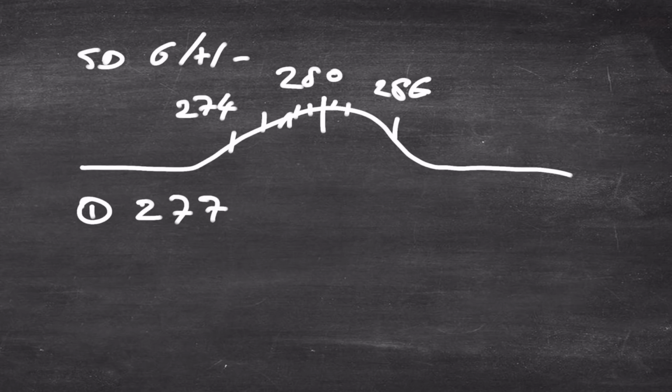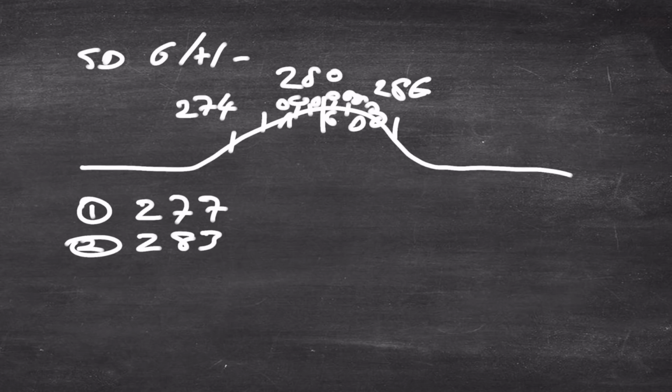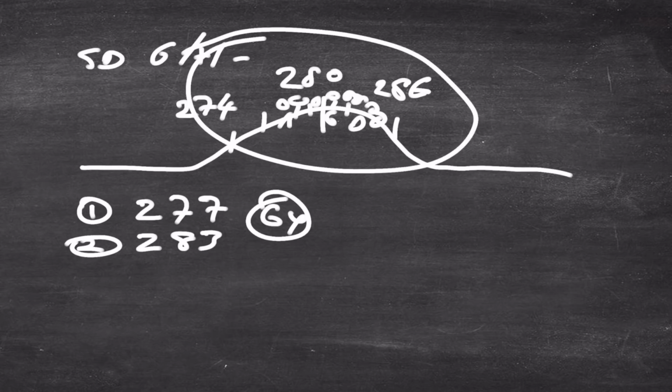Then I try club 2 and I hit a group of shots, and now all of a sudden I start getting to the top side of my standard deviation, and now all of a sudden we're 283. So let's say that's now a 6 yard longer club. But is it? Is that club actually 6 yards further, or am I just holding 7 out of 10 putts on that go compared to the 4 on the first go? What they're actually doing is all falling within my standard deviation.